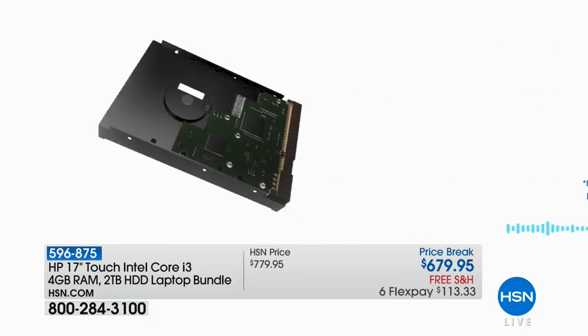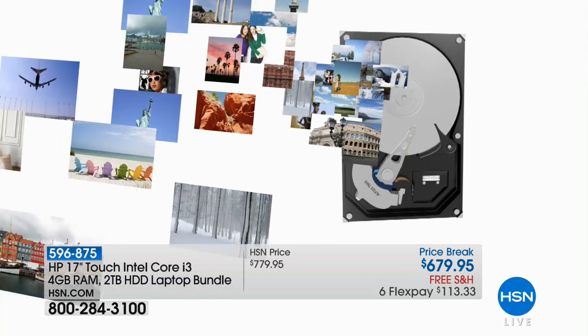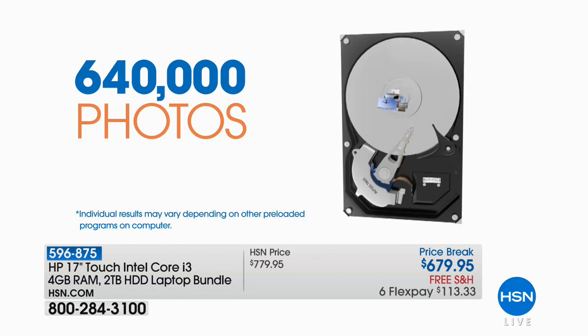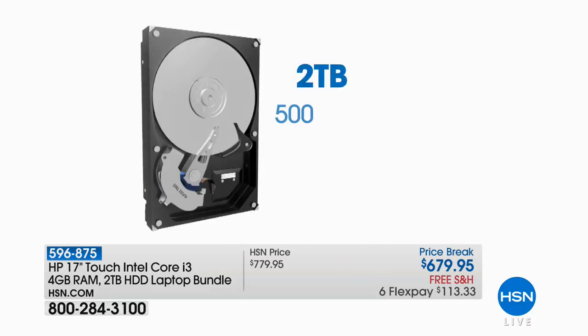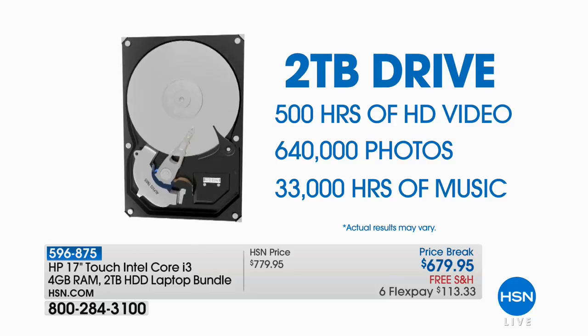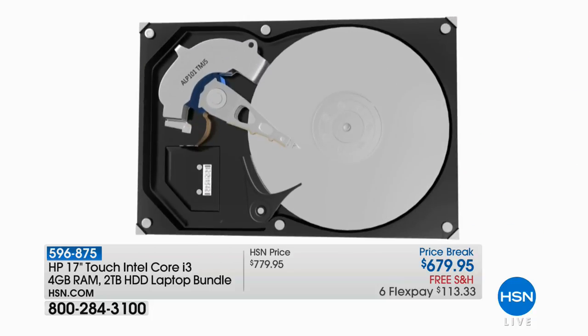33,000 hours of music is about 400,000 songs. Over 640,000, to be more precise, photos. So again, on a computer that weighs less than 6 pounds, this is a lot. Mm-hmm. This is certainly a lot of storage space.